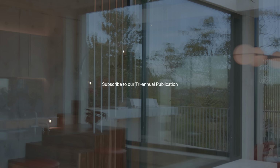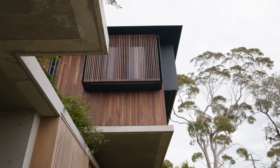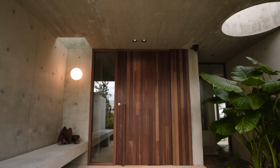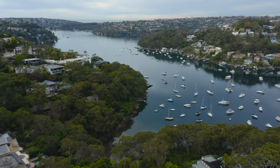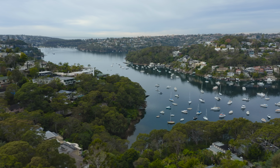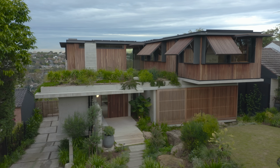Castlecrag is north of Sydney and it's originally the land of the Cammeraygal people. It was originally master planned by Marion Mahoney and Walter Burley Griffin. They really wanted to respect the ridgeline, the trees, the water, the sense of bush. It's really provided a lot of inspiration for the architecture.